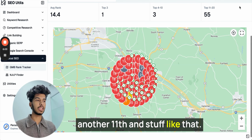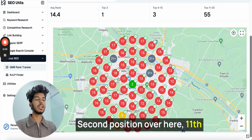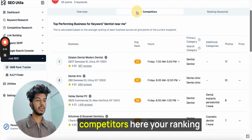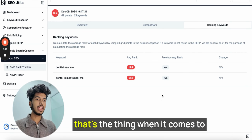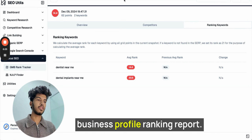another 11th, and stuff like that. This is exactly what it showcases, right? Second position over here, 11th here, 16th here, and stuff like that. Plus, you can actually see your competitors here, your ranking keywords, and a lot of other stuff. So that's the thing when it comes to running a GBP or Google Business Profile ranking report.